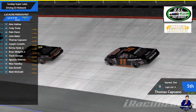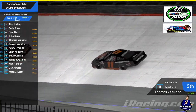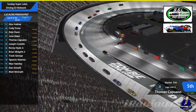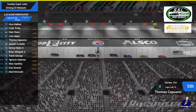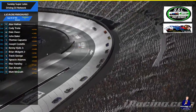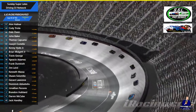The 11 car in the top 5 right now, Tom Capuano, driver out of Holbrook, New York, having a pretty decent run, as you can hear from his end. Just looks like the 20 car might have come down, but you know, to each their own. Whenever you talk to any driver, you never know. It's always a debate, but we'll digress. A lot of great racing on so far this evening.